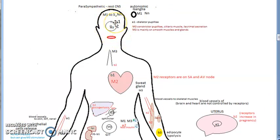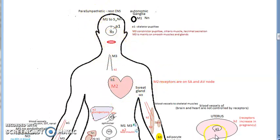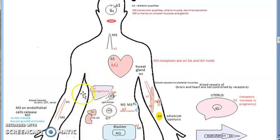Obviously, mydriasis, reduced salivary secretion, bronchodilation, increased heart rate, CNS stimulation happens, then glycogen breakdown, so excess glucose will be there, less insulin so that they can have more glucose. Digestion, elimination, everything off.